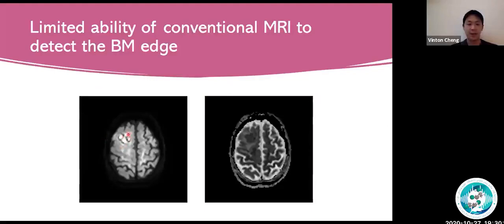So areas with high restriction of diffusion actually show up more, and that gives an indication of cellularity. The more cellular an area is, such as this region here, the brighter it shows up. And we can quantify this by measuring something called the apparent diffusion coefficient.